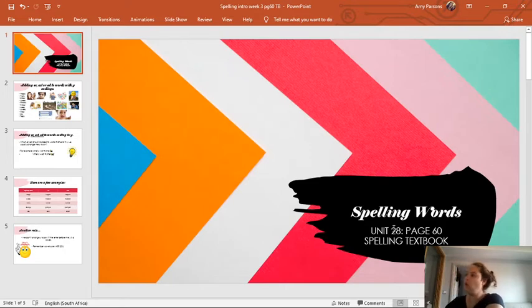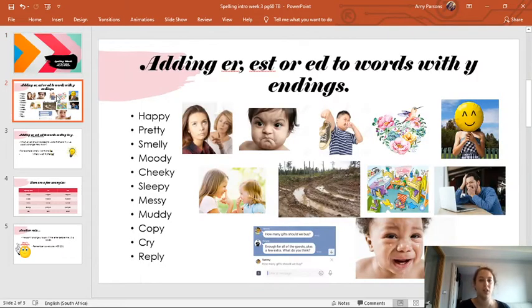So you should all have your spelling textbook that looks like this, and it's on page 60 of your spelling books. Right, so our new spelling words for this week, basically it's words that end with Y, and what we'll do with those words is we'll either add ER, EST, or ED. So, for example, these over here are our spelling words.